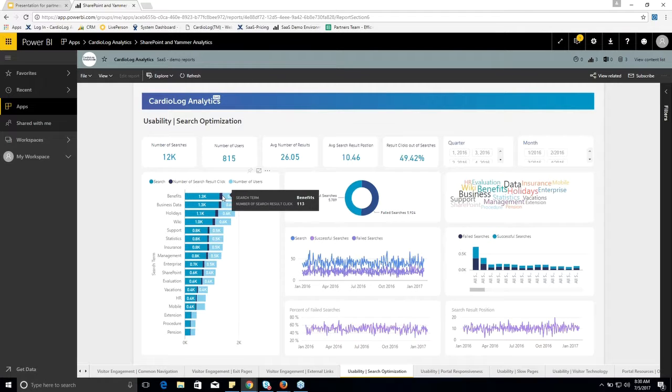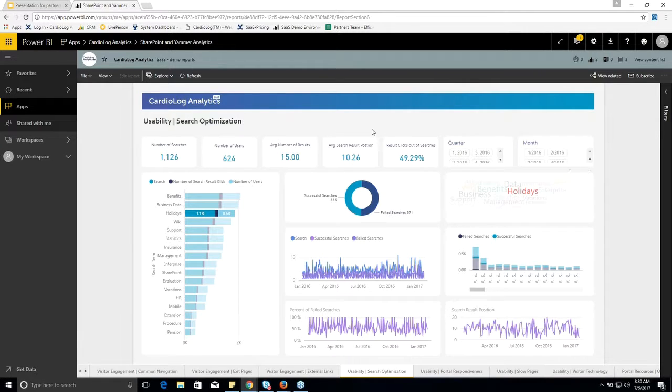Now our number in black here is the number of actual result clicks for benefits. So what we want to see here is that our users are finding what they're searching for, and we don't want to have them spend a lot of time searching in the portal when they can simply have a link on the home page, a message bar on the home page to direct them to where they're going. And again, here we can see how interactive our report is. Let's say we want to look at information on the search term holidays. We click holidays, and the rest of our report is going to filter just to give us information again here on holidays.